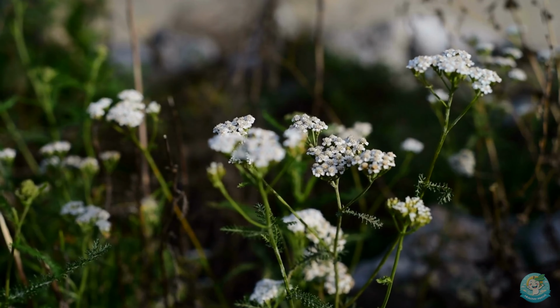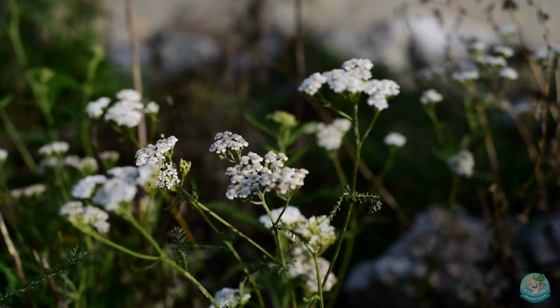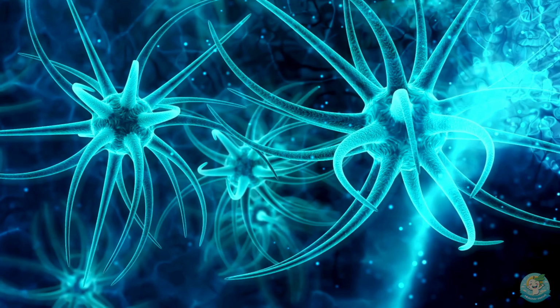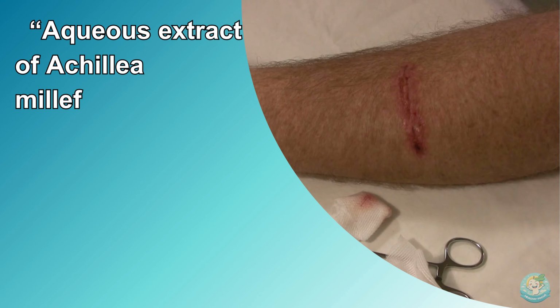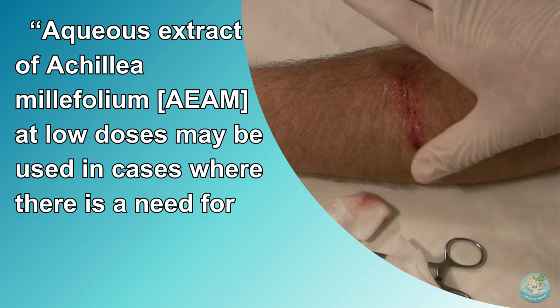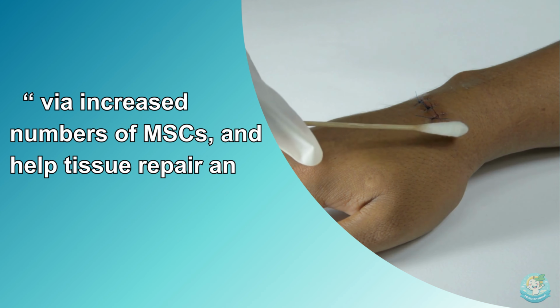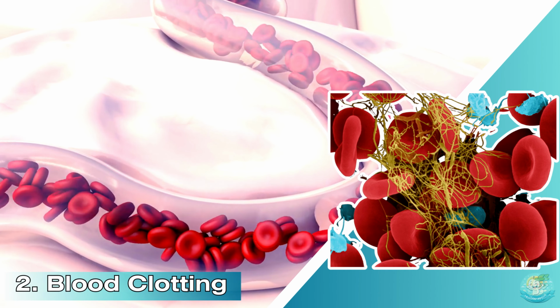In a 2022 study published in the National Library of Medicine, yarrow or Achillea millefolium is shown to increase stem cell production at the point of the wound, expediting the healing process. Their conclusion was that aqueous extract of Achillea millefolium, or AEAM, at low doses may be used in cases where there is a need for a large number of stem cells via increased numbers of MSCs and help tissue repair and immunomodulation.